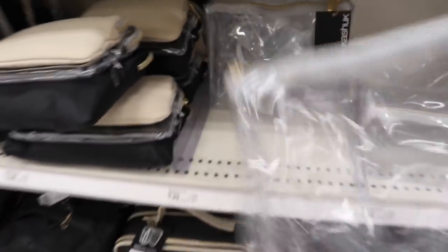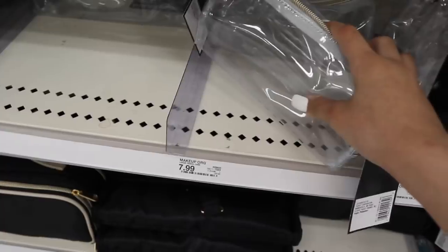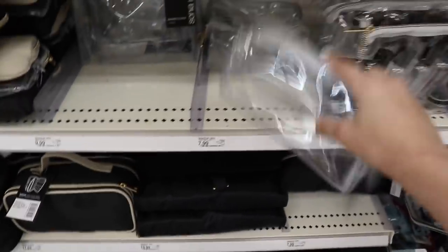This trip to Target is going to be the quickest one we've ever took, because we need to go film another video for this week. Okay, so really quick. This can be my makeup bag. This could definitely be my toiletry bag, and I saw my mom with the clear case and I just fell in love. So this is the second one.